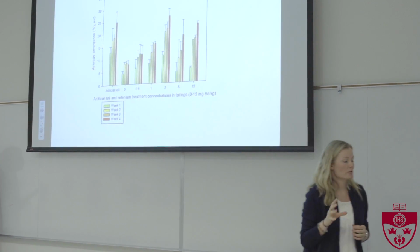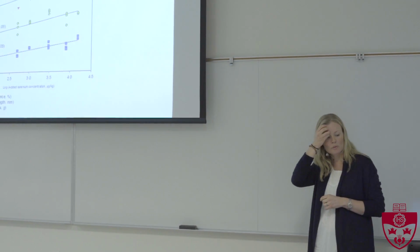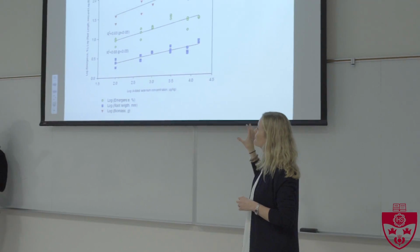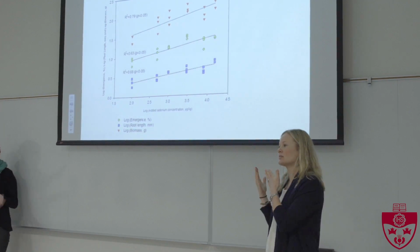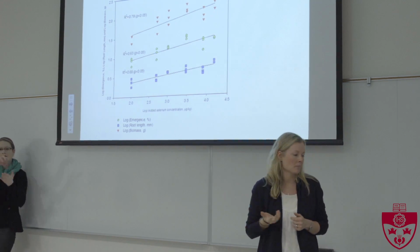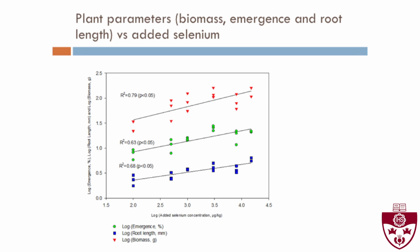But I also want to show you, because we didn't just look at the percent emergence, we also looked at root length and biomass. And what we found was that root lengths, biomass, and percent emergence all increased with increasing concentrations of selenium, and they were all significant relationships. So that was very exciting. We're very excited about this. So basically, we have better growth in the pots with more selenium in them.